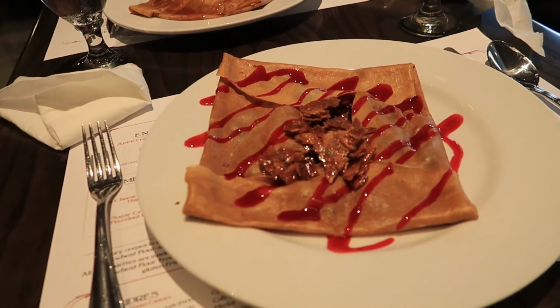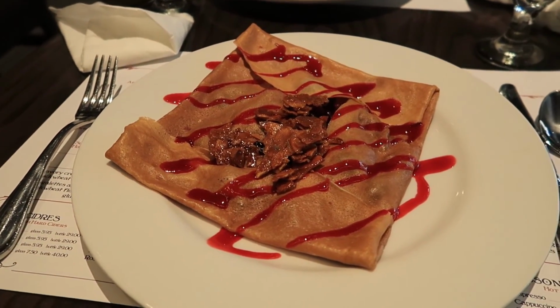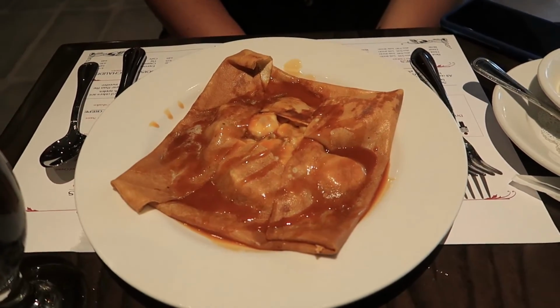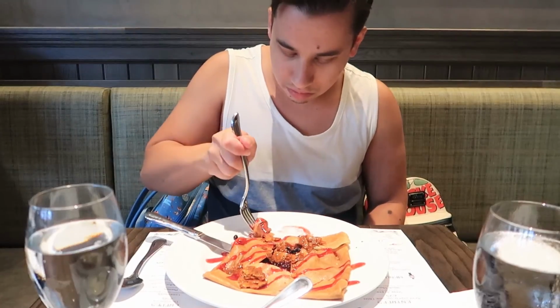Next up, we have the sweet crepes, which, oh my gosh, these were so good. I went with the Melba, which is peach, red berry sauce, and candied almonds, and Lindsay went with the Banane, which is banana and caramel. We did order a little side of ice cream to go with this, and it really made both of these come to life. Oh my gosh, these were so good. I would even come back and just order the dessert crepes.